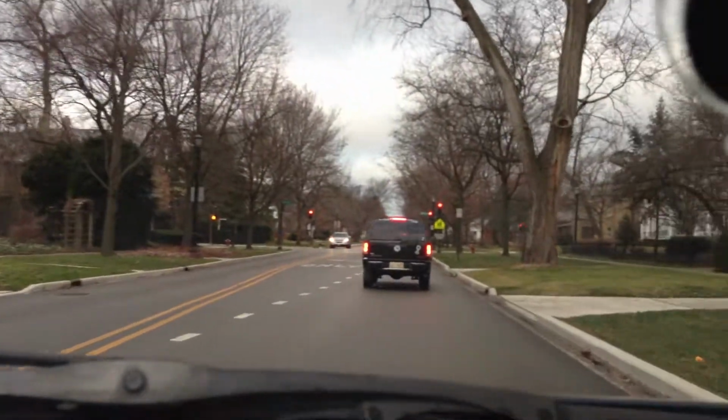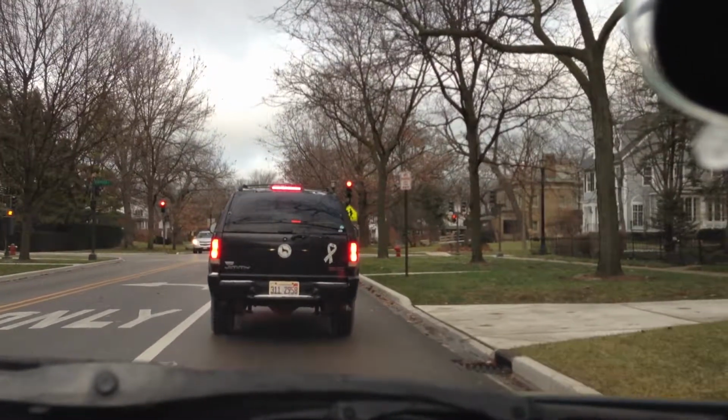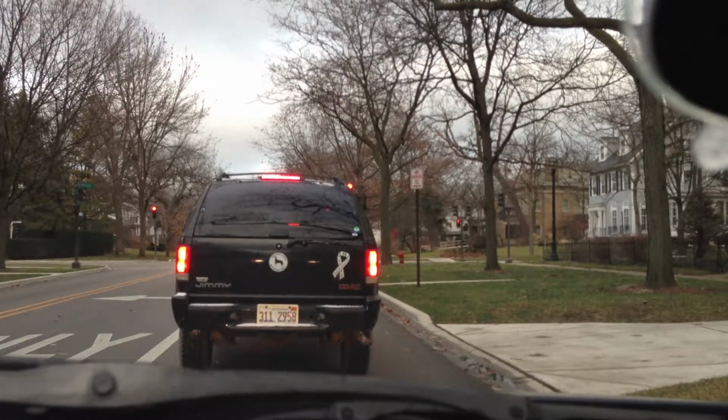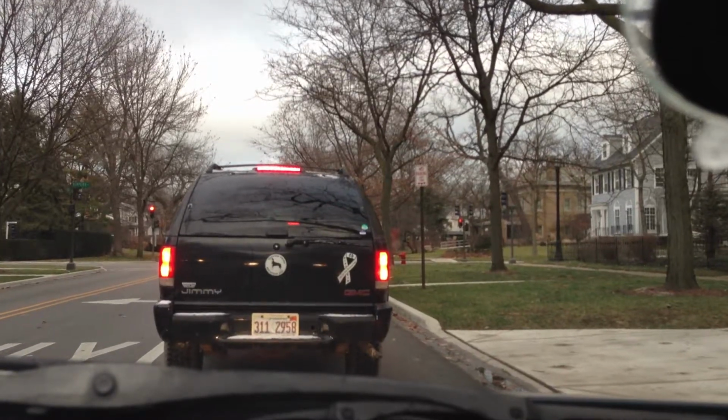From NPR News in Washington. Wow, shortest day of the year today. Members of Congress are headed home for the holidays without a deal to avert the so-called fiscal cliff of tax increases and spending cuts. Speaker John Boehner could not find the votes for his proposal that would have included tax increases for the highest income Americans.